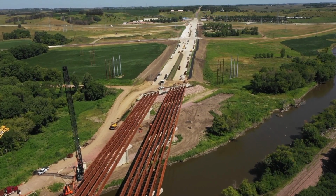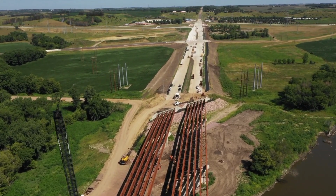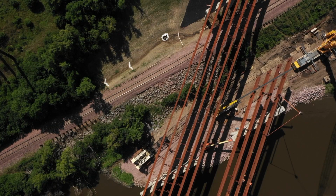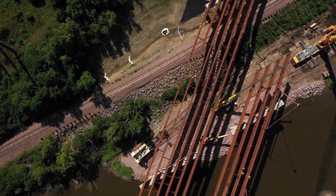Right. So Travis had mentioned that this is one of the longest bridges. So do you remember how long it was? I want to say this one's like 800 and some feet. I'm not 100% sure, it's close to 1,000. Yeah, it's quite a large span where it does span both the river and the railroad.